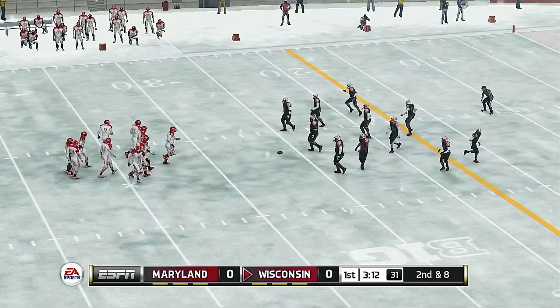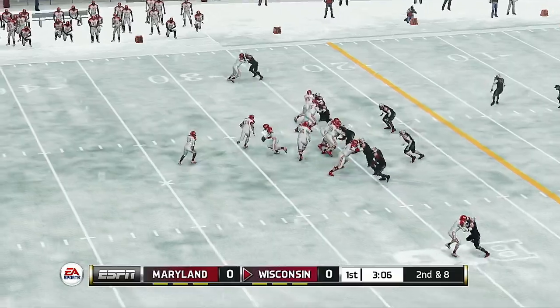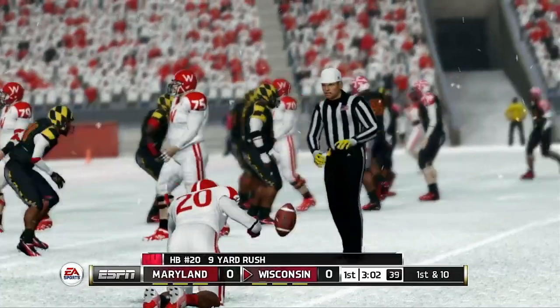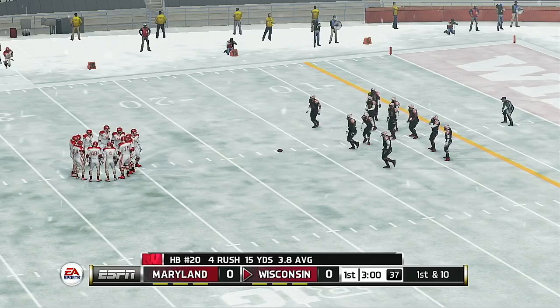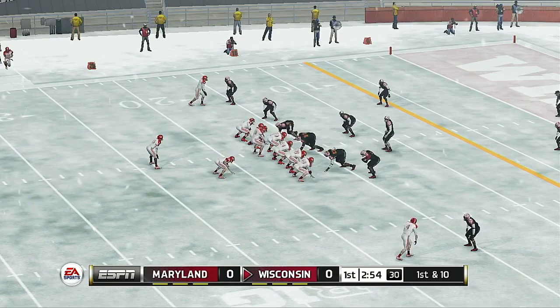From the 26-yard line, it's second down. He's taken down at about the 17-yard line. So they go on the ground and pick up another first down. They are stringing together a nice little drive here. If they keep this up, it'll be hard to keep them out of the end zone.